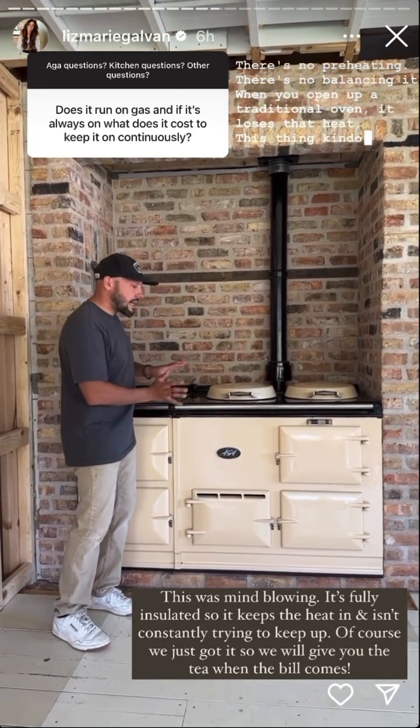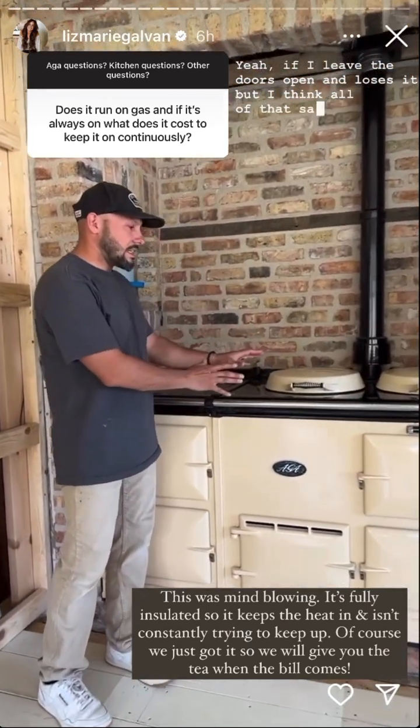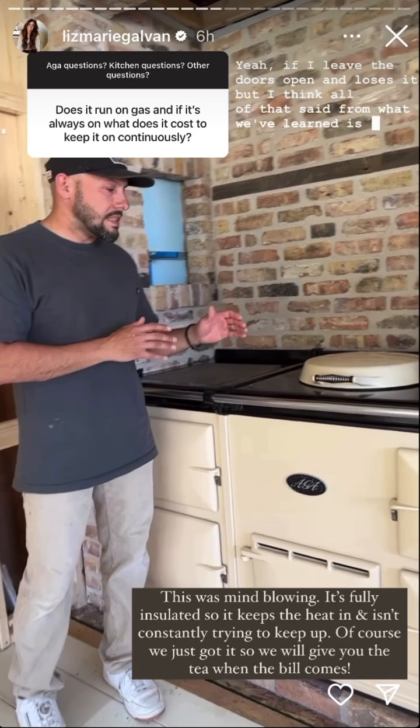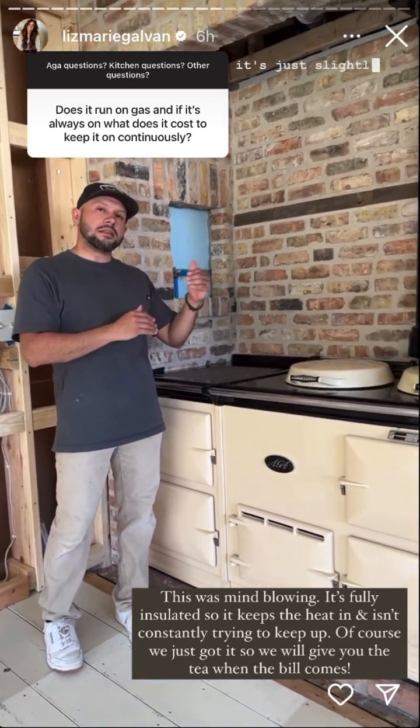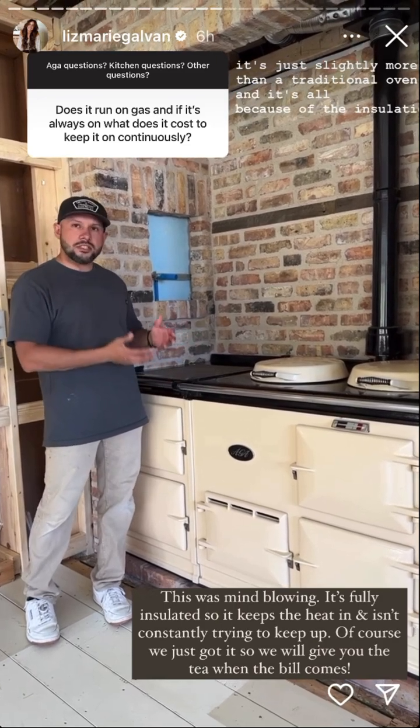Yeah, if I leave the doors open, it loses it. But all of that said, from what we've learned or what we're told, it's just slightly more than a traditional oven. And it's all because of the insulation and that cast iron radiant heat.